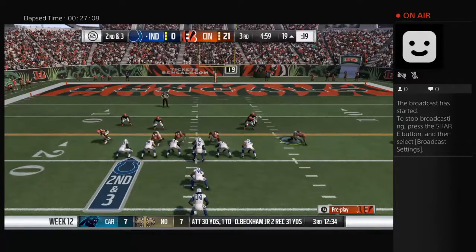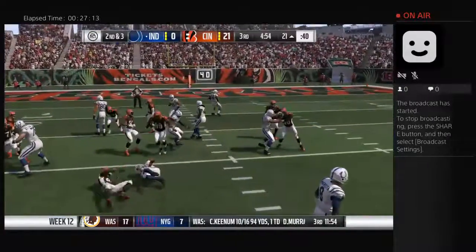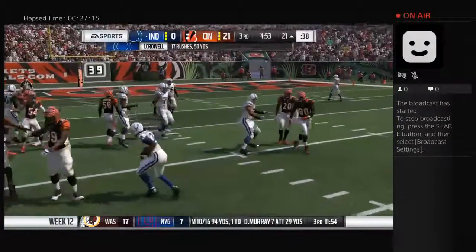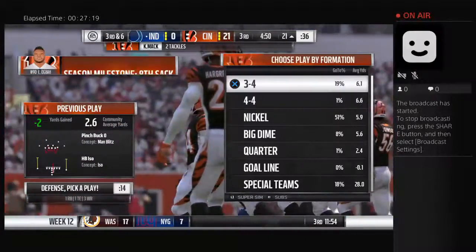They come out here in the eye. Here's a give to Crowell. And he'll wind up losing yardage here back at the 21-yard line. He lost 2 there, and it's 3rd down.